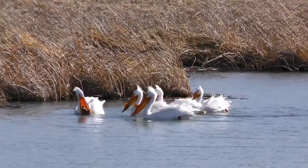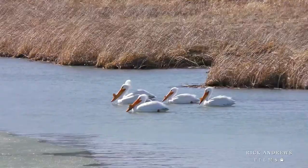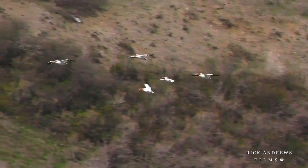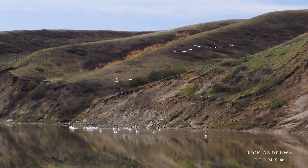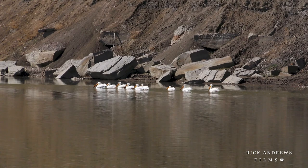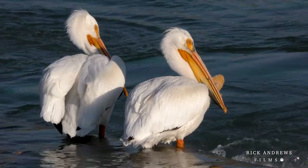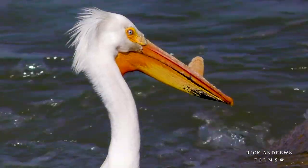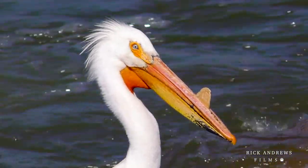White pelicans begin arriving here from their coastal wintering grounds along the Gulf of Mexico in early April. Weighing between 5 and 8 kilos and having a wingspan of 3 meters or more, the white pelican is one of the world's largest birds. European fossil evidence indicates they've been around for at least 30 million years. And perhaps that's part of my fascination with them. They still look so prehistoric.